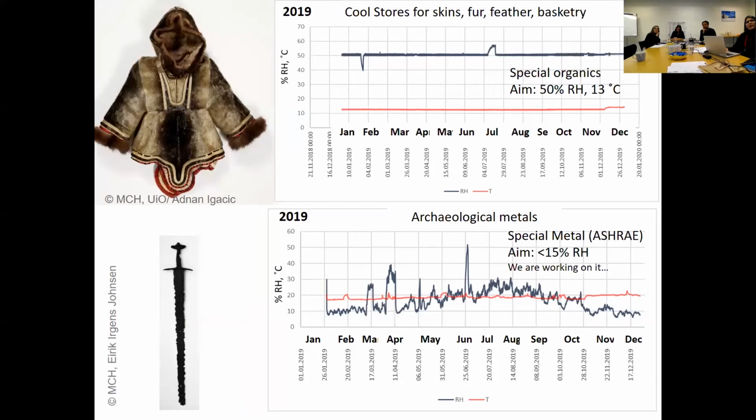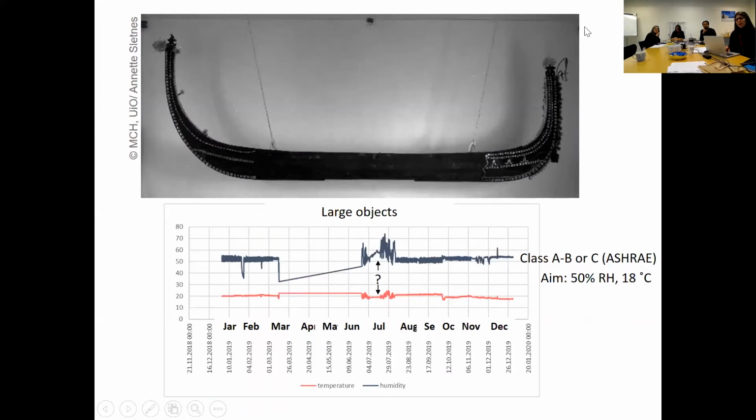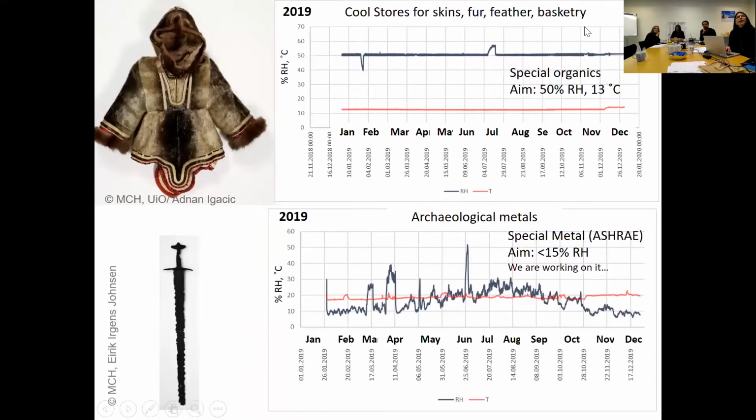And then here we have an example of the cool stores for skins, fur, feather, basketry, which looks amazing. It's set to be at about 13 degrees Celsius, and the aim is 50% RH. Here we have a few hiccups, but it seems to be quite flat. And we chose this lower temperature with the hope of reducing the rate of degradation.